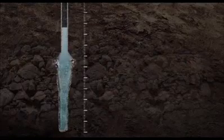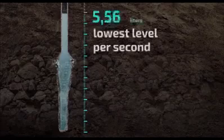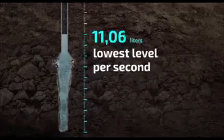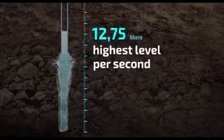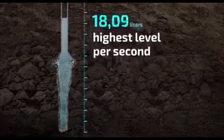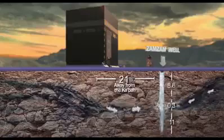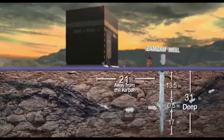By the grace of God, Zam Zam's fresh water continues to outflow at 11 liters per second as a minimum rate and 18.5 liters per second as a maximum. The amazing thing is that such a prolific well is only 31 meters deep underneath the Kaaba diameter.